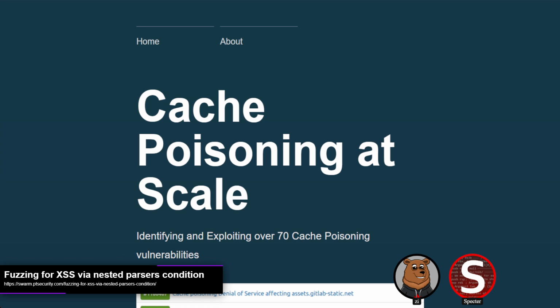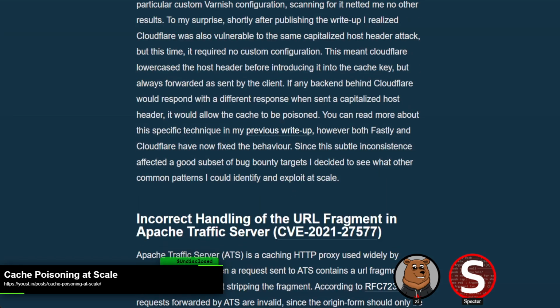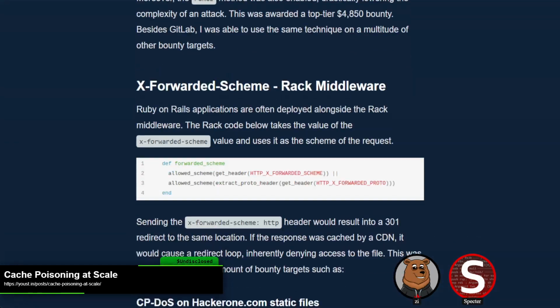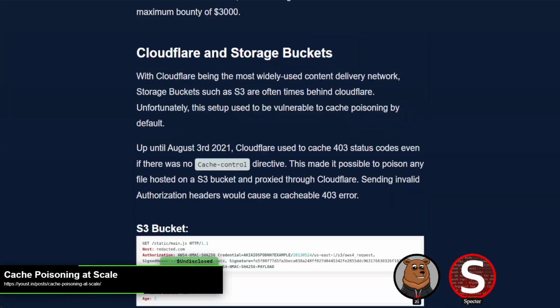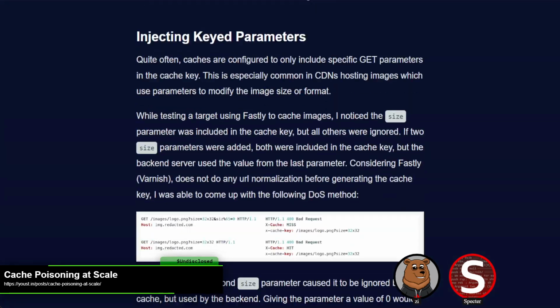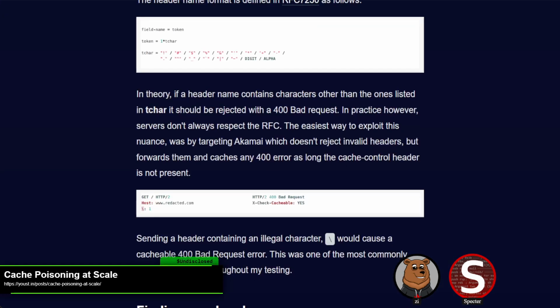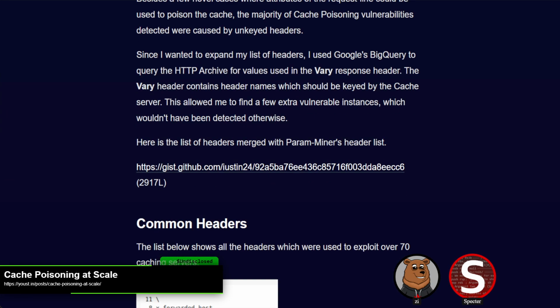The first of which is a post by Houston that details various different cache poisoning attacks and patterns that they used on some well-known sites. In total, I think there's 9 different techniques detailed here that impact over 70 different targets. Lots of various different techniques here, although all kind of based on the same thing since it's cache poisoning: having a desync in what's being stored versus the cache keys.